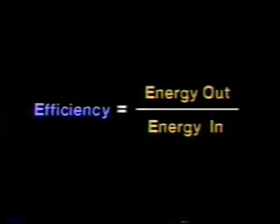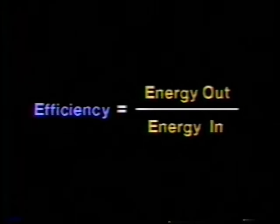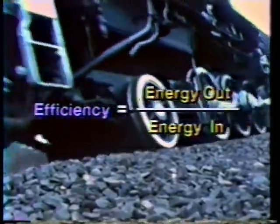For example, the steam engine began the Industrial Revolution. But it's a very inefficient energy converter. Most of the energy from the coal goes up the smokestack. One of the reasons steam locomotives have become obsolete is because the diesel and electric trains are much more efficient to operate.